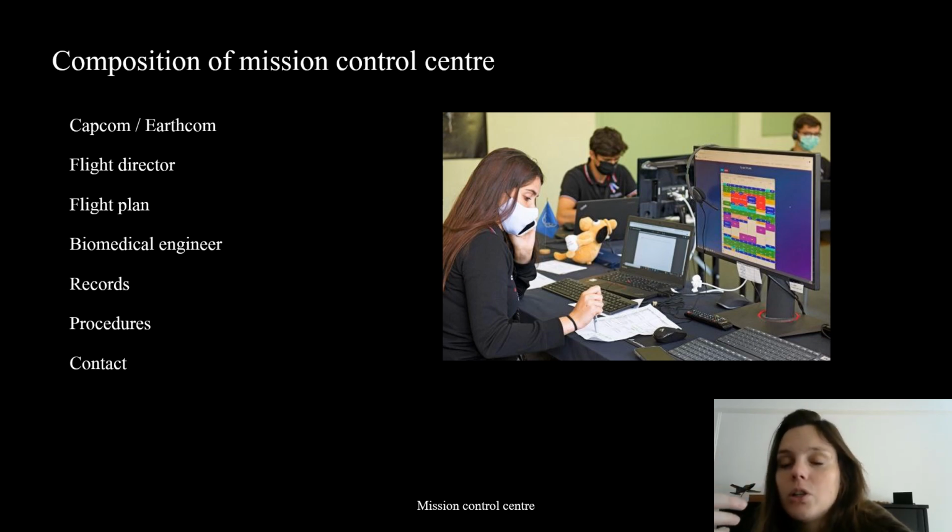A biomedical engineer might also ask the astronauts inside the base to do measurements every day, like blood pressure, temperature, and general fatigue measurements, so they can assess the well-being of the crew. And obviously they also are on standby doing EVAs. EVAs are probably the most dangerous part of the analog mission because that's when you go outside. You might trip on a rock, it might get very warm, very cold.